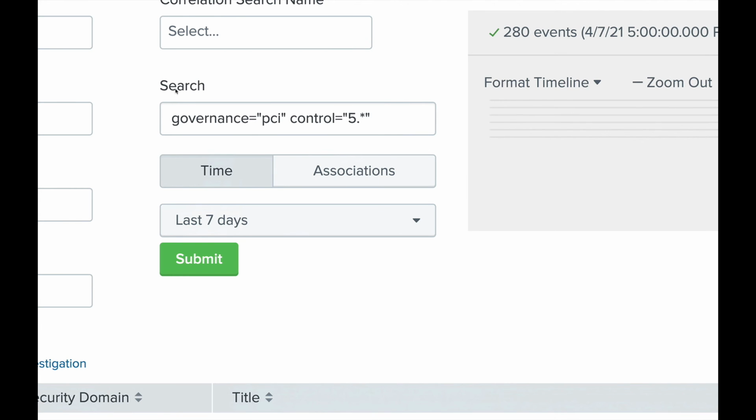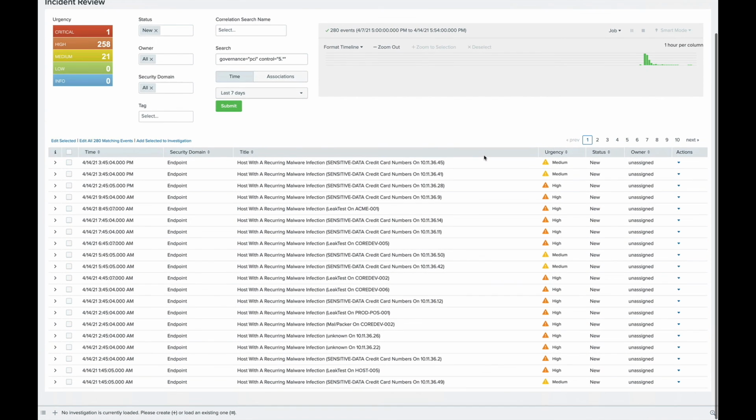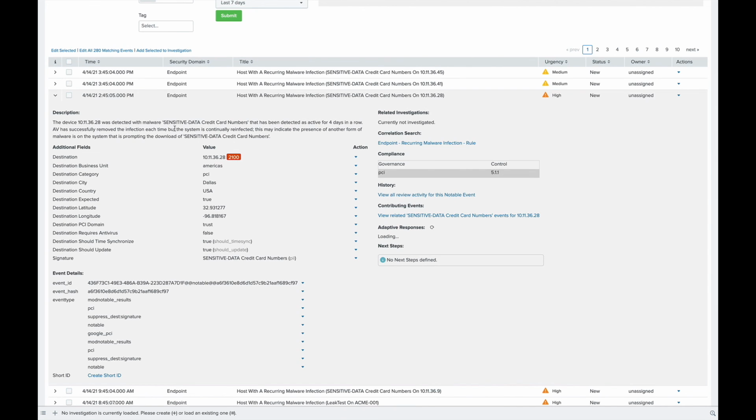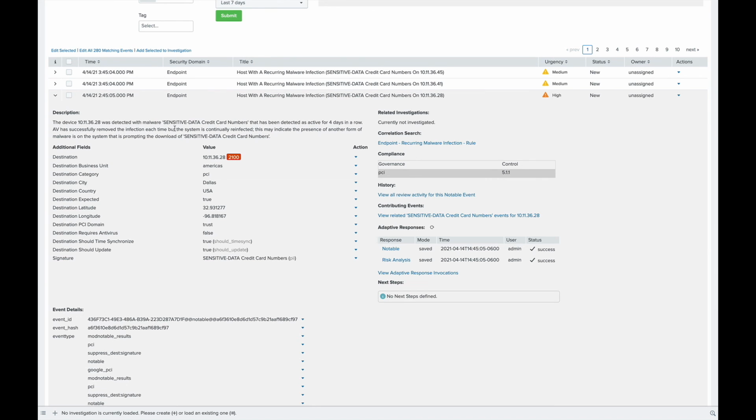So now we can come down here and we can look and say, okay, we've got alerts down here. We've got some mediums and some highs, and maybe we'll go look at this first high alert. Now, when we expand this, we see a lot of things. Number one, we see a description that's useful to us. It tells us exactly why the system thinks that there's a PCI violation here. It gives us additional metadata, and this comes directly out of the asset framework that we talked about earlier. It gives us information about the event, when did it occur, what's its unique ID, things like that. It also tells us which correlation search drove this alert. Now, alerts and notable events, I use those terms interchangeably, but notable events are created when a correlation search in the system finds something. So we have a correlation search called endpoint recurring malware infection rule.